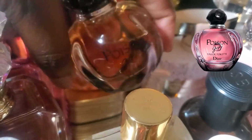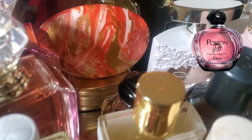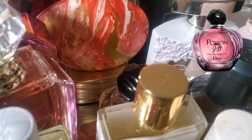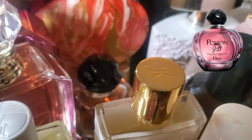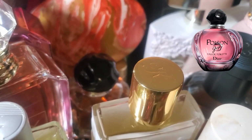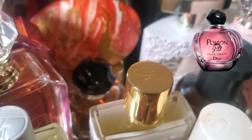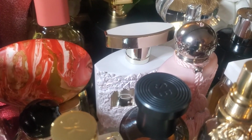Okay, I had to do a throwback. That is Poison Girl from Dior. Okay, so if you like your bitter orange, your almond, your tonka bean, vanilla, Damascus rose, this is going to be your jam. And I have not worn her in so long. You all would think that I don't wear her. I probably haven't in a long time, but I really want to get my wears with her for the month of February. So definitely added that to my tray.